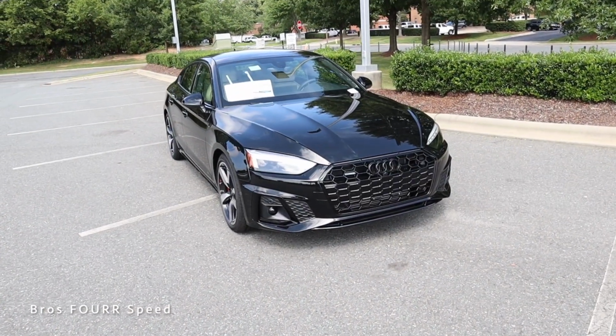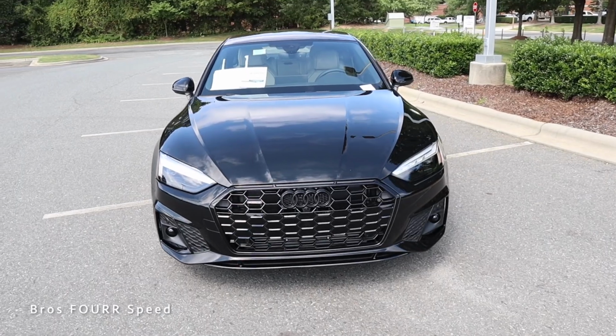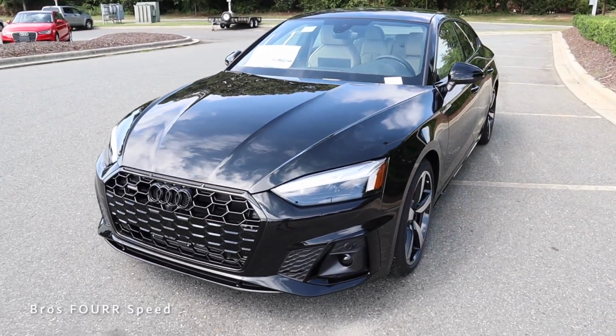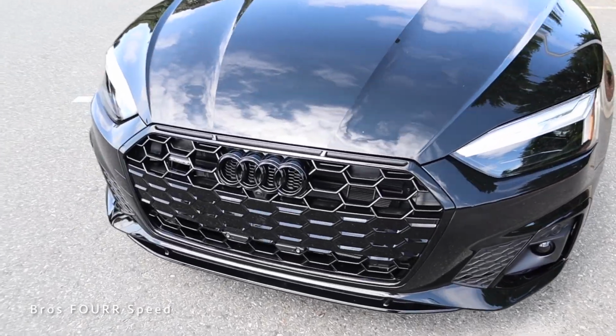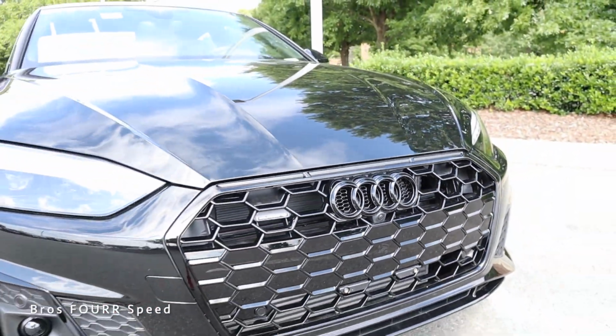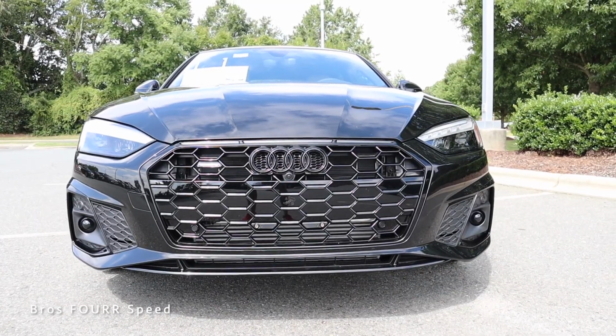As we move on to the exterior styling now for this A5, let's start off with the hexagonal grille. As you can tell, it's finished off in gloss black. This model has the black optics package, which blacks out a lot of the trim pieces. Even the Audi logo up front is blacked out. This has a forward-facing camera nicely placed underneath that. The hexagonal pattern within the grille will provide a lot more cooling and aerodynamics to this engine as well.